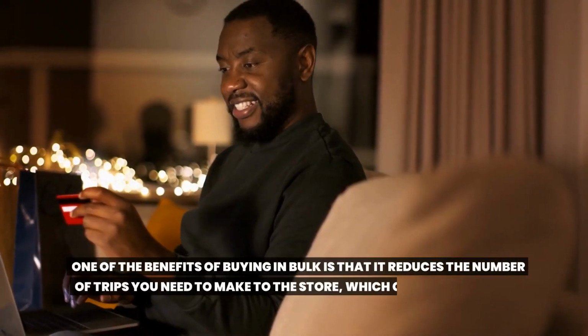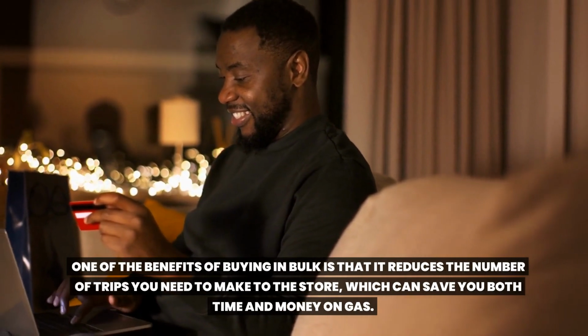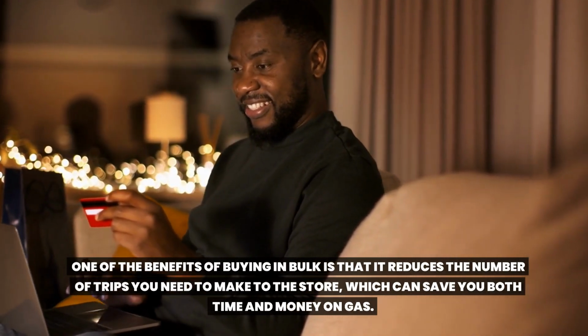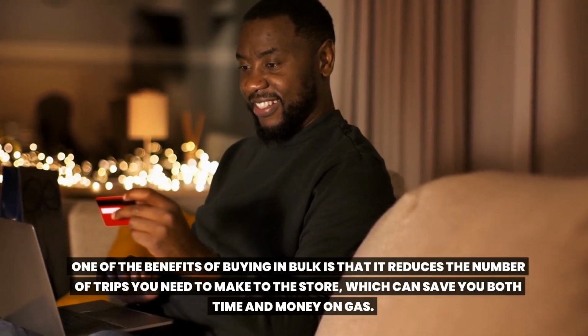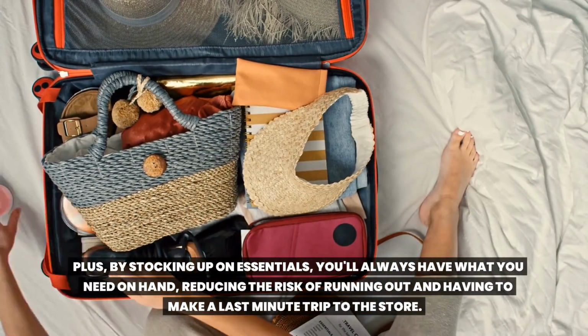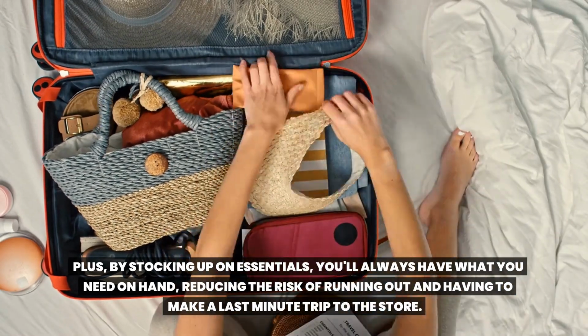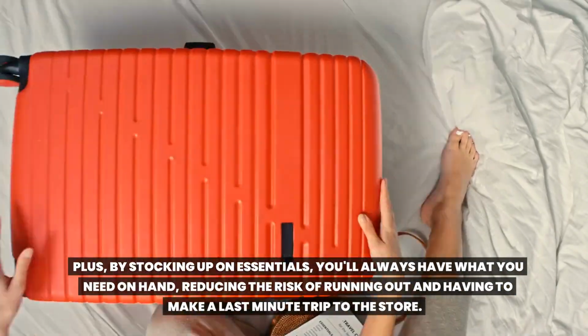One of the benefits of buying in bulk is that it reduces the number of trips you need to make to the store, which can save you both time and money on gas. Plus, by stocking up on essentials, you'll always have what you need on hand, reducing the risk of running out and having to make a last-minute trip to the store.